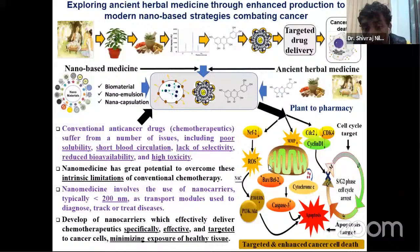This is the cell cycle target and apoptosis, and how the cancer progresses. First, how the drug is activated on the particular cancer cell line and how different proteins are responsible for the apoptosis and cell cycle. You can see there are different phases starting from G1, G2, M phase and the synthetic phase. So we want to target these bioactive compounds from conventional knowledge to modern knowledge with cancer drug development.